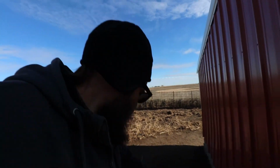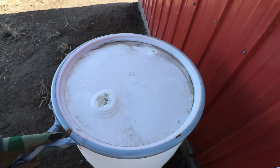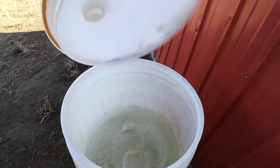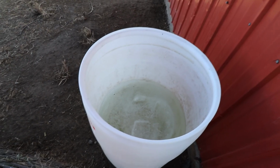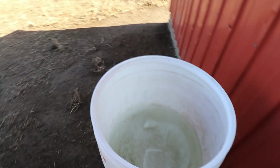Now I've got another quick little project out here. Our 55-gallon drum here that we have the pig nipple waterer on. I'm pretty sure this has a big block of ice floating at the top. Hopefully it's not completely solid. Oh yeah. Yep, there's ice in there. It's not completely frozen solid.